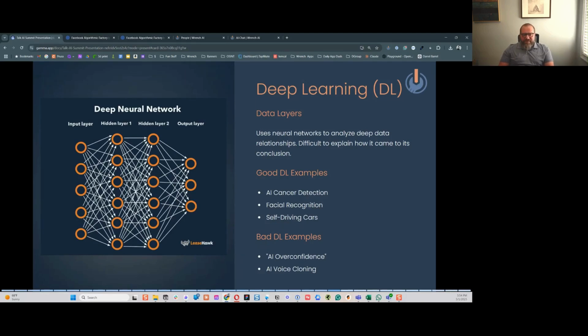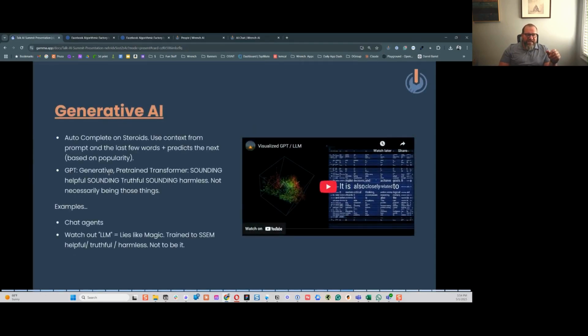So the good uses of these are things like AI cancer detection and image recognition. They can do things like predicting cancer better than doctors can. Simultaneously, they sometimes can't explain how they came to that conclusion, or at least they can't do it in a way that's easy for us to understand. You have to be careful with those because obviously they can come to some really cool conclusions, but simultaneously come back with some really confusing ones. We'll come back to them in a bit.